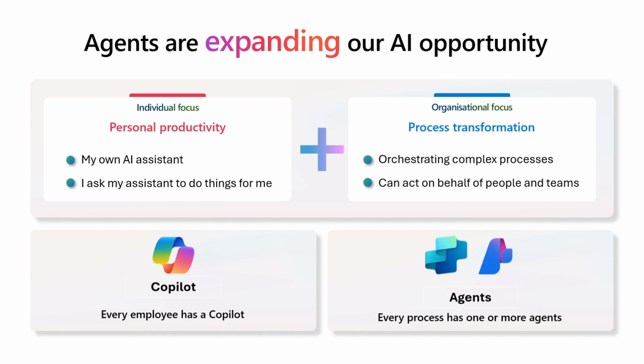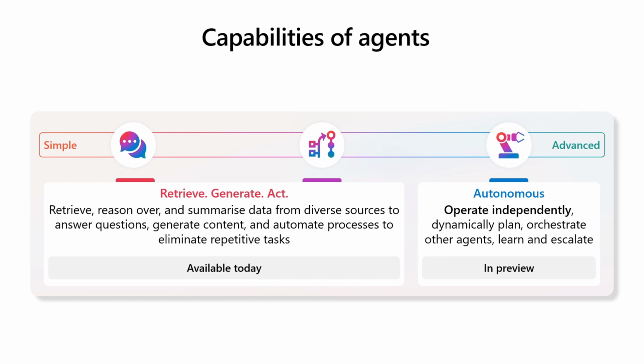high value activities. But at an organizational level, AI can transform processes by orchestrating complex workflows and acting on behalf of teams. Now, each process can have a dedicated agent, which not only increases efficiency, but also expands our opportunities in AI. This dual approach ensures that every employee benefits from AI in fostering a culture of innovation going forward.